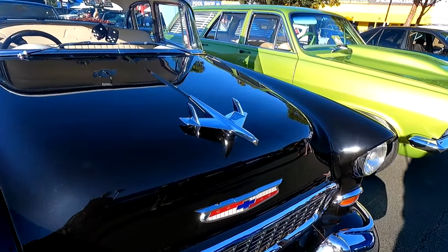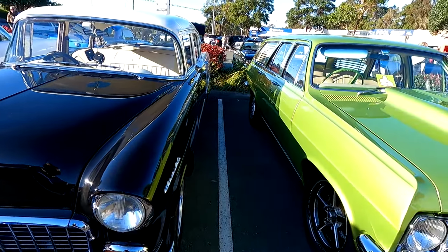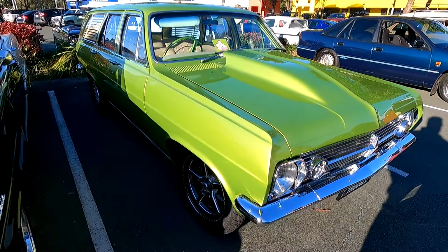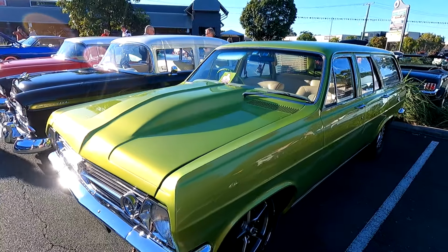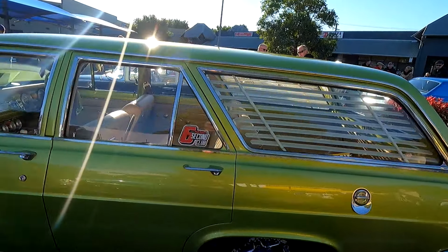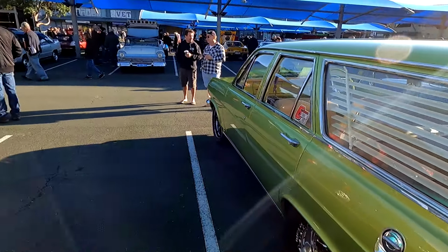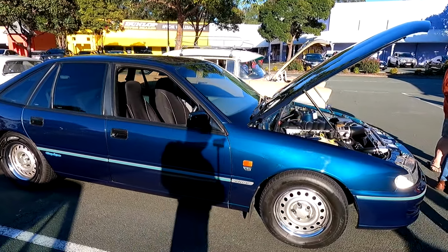Look at that. Very cool. Oh, this is a beast, this one. Absolute animal. Very fast car. Beautiful paint. 6 second club. Yeah, she's very, very nice. Well presented. And a sneaky LS.